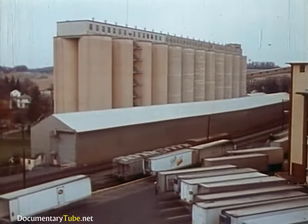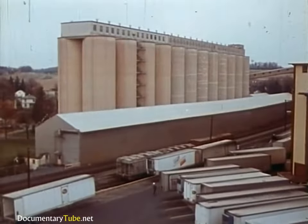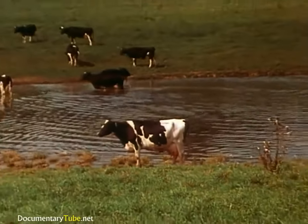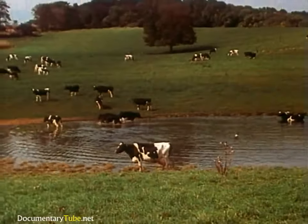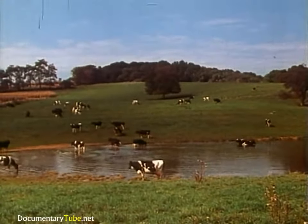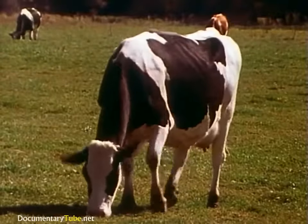Choosing this site was no accident. Mr. Hershey knew that to mass-produce milk chocolate, he'd need milk, and lots of it. So this location was ideal. The rich dairy farms here could produce many thousands of gallons of fresh milk every day.